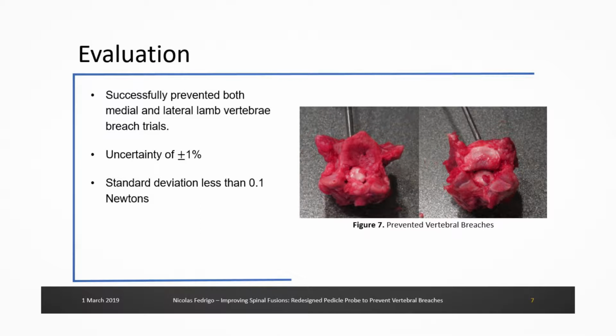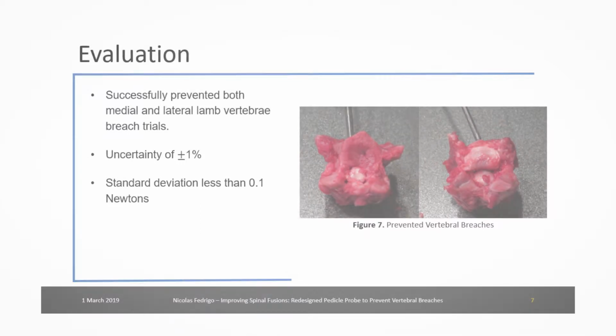And you can actually see my prototype right next to you guys on that table. So I tested this on lamb vertebrae, which is about the closest thing I could get to humans without taking illegally sourced monkeys or something like that. And it's also extremely accurate and precise.